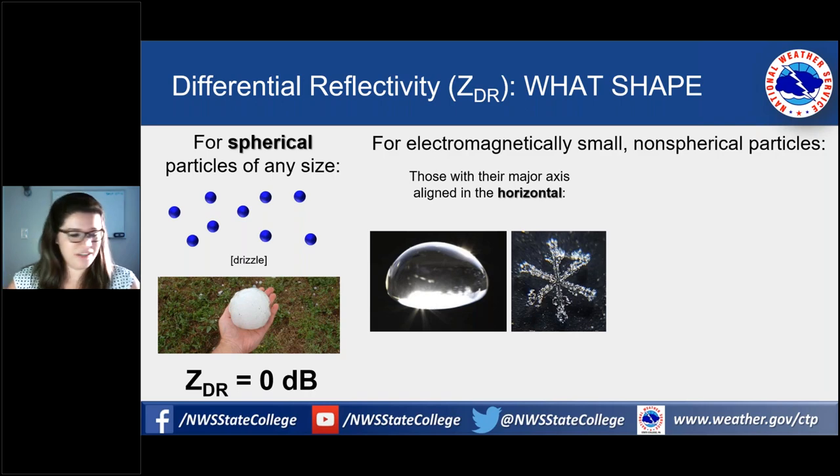So if you didn't know this, raindrops are actually hamburger shaped. I hope you can see this. This is a little glass bead. You can find these at Michael's. These are actually really popular to put into fish tanks. And this is actually the correct proportions of what a raindrop looks like when it falls down to Earth. So raindrops flatten out at the bottom.